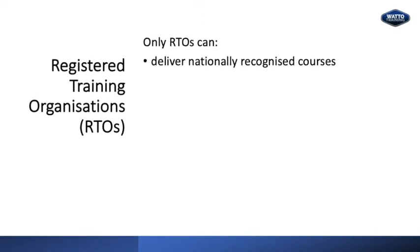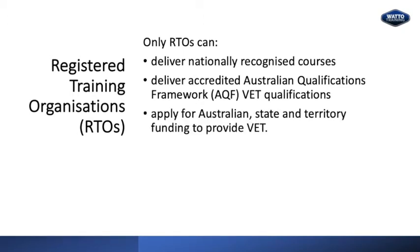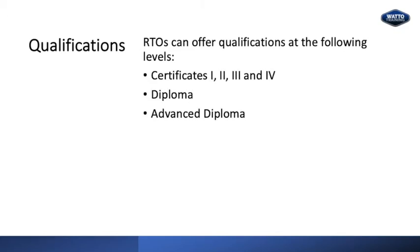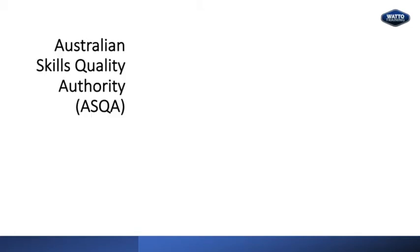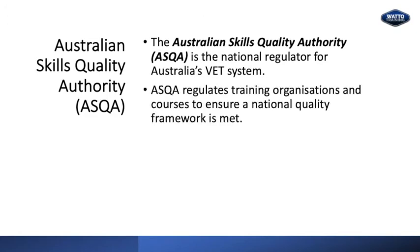Only RTOs can deliver nationally recognised courses, deliver accredited Australian Qualifications Framework (AQF) VET qualifications, and apply for Australian state and territory funding to provide VET. RTOs can offer qualifications at the following levels: Certificates 1, 2, 3 and 4, Diploma, Advanced Diploma, Graduate Certificate, Graduate Diploma. The Australian Skills Quality Authority, ASQA, is the national regulator for Australia's VET system.